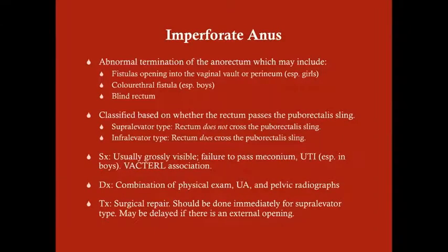Okay, so the imperforate anus is an abnormal termination of the anorectum, which can include multiple different presentations. So an imperforate anus can include a fistula that opens into the vaginal vault or the peritoneum. You especially see this in girls. It can also involve a fistula to the urethra, and you particularly see this in boys. And it can also involve just a blind rectum with no fistula at all.